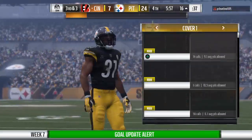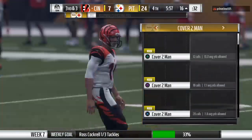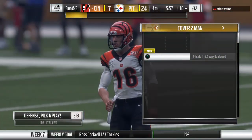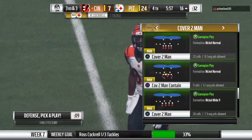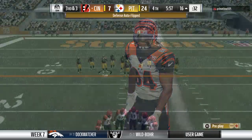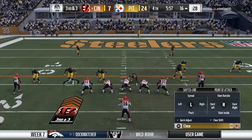Another wayward pass. You know, things started out poorly in this game, and to be frank, they just really haven't gotten much better. And all that does is embolden a secondary. They feel good about what's going on, and they just play better and better. Now, the Bengals on 3rd down. They've had their troubles. Just 1 for 6. Here it's 3rd and 3.